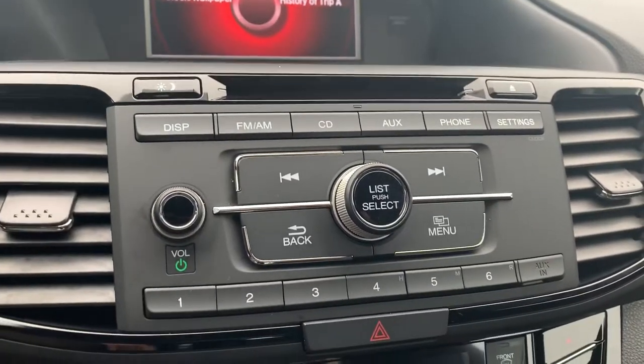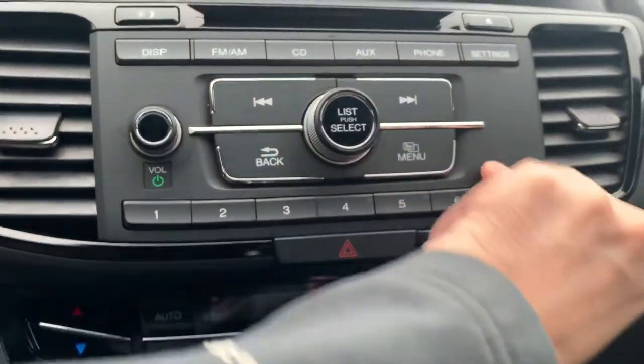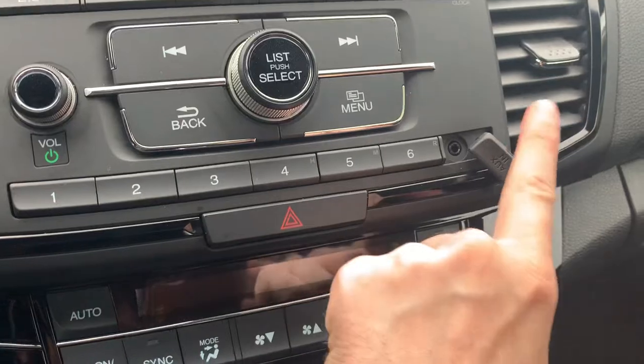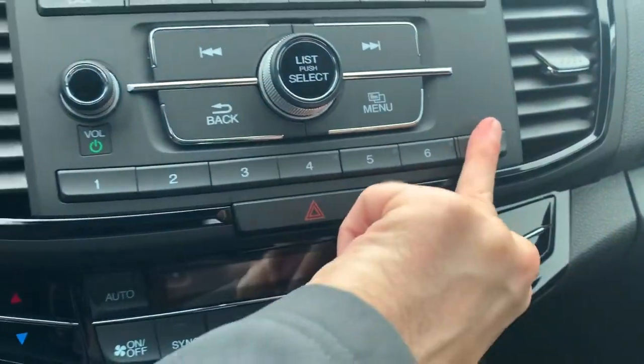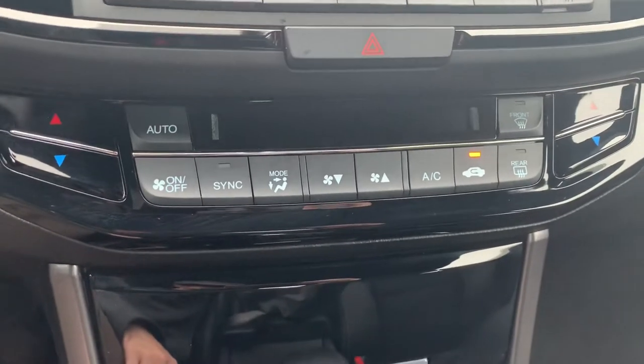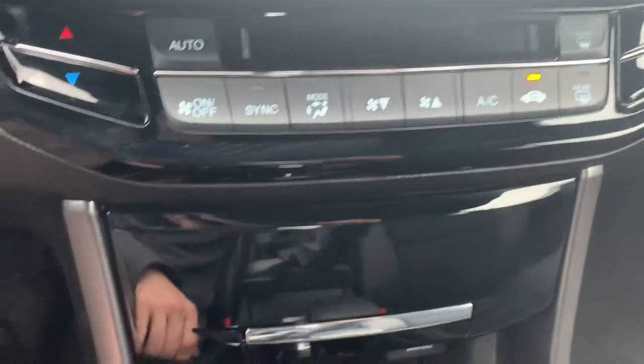You'll have a CD player, AM, FM radio, aux input. You'll have your climate control. You'll have dual climate at that, so passenger and the driver can have independent climates.